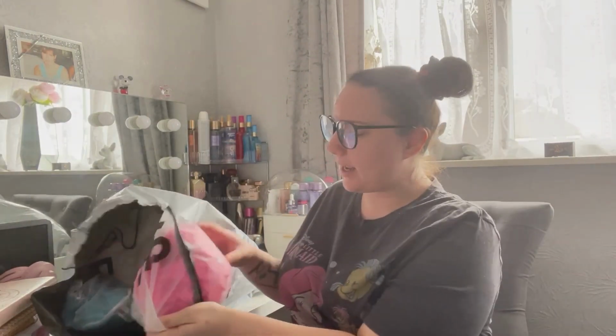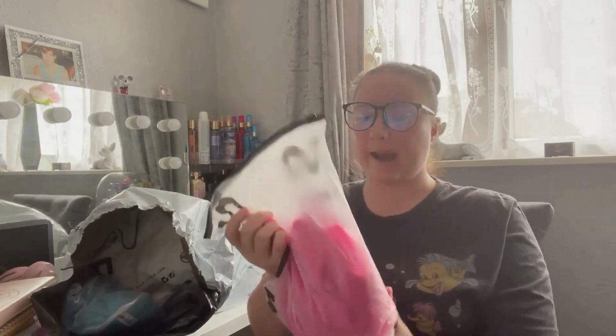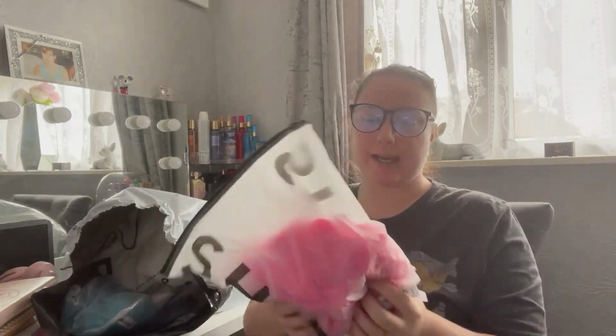And the next one I have is this. So I have got two kimonos in this one. Obviously I've got a blue one, which I'm going to show you, and then this pink one. This pink one actually looks like a shirt. I actually got this in a size 2XL.